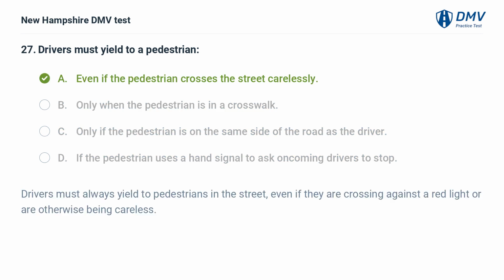A. Even if the pedestrian crosses the street carelessly. Drivers must always yield to pedestrians in the street, even if they are crossing against a red light or are otherwise being careless.